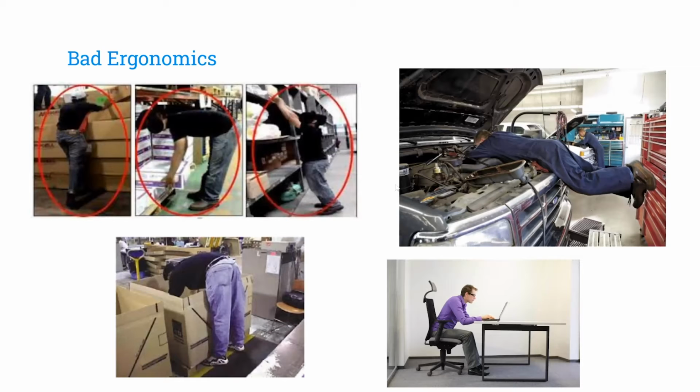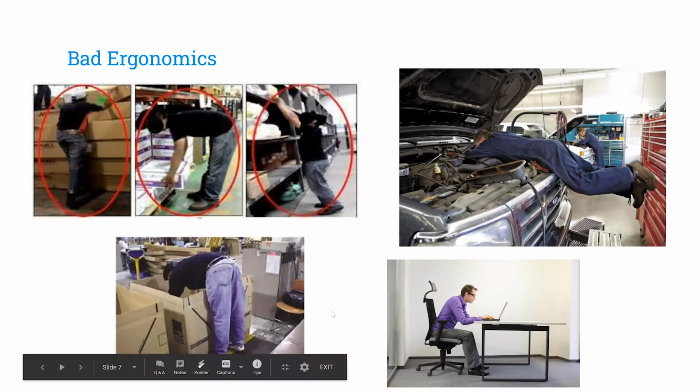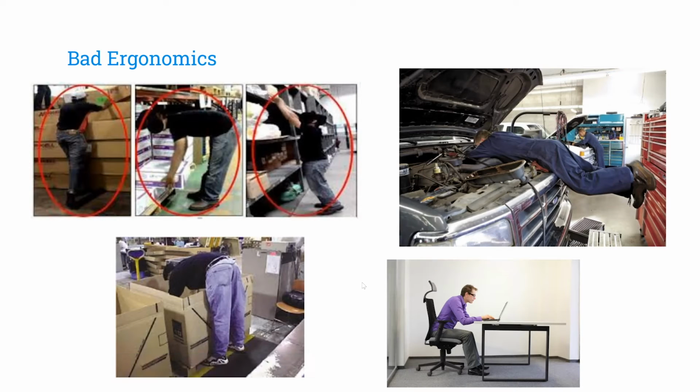So here are some pictures of what would be bad ergonomics. In this upper left-hand picture, you can see a guy trying to move boxes, and he is using bad posture to move boxes. I don't know if anyone has ever told you to lift with your legs, not your back, but you can see here the guy is using his back, and that can cause different injuries to the back. Or somebody like the picture on the right-hand side in this group of three, he's lifting something that's above his head, and he could potentially cause that to fall on top of his head, which would create an injury.